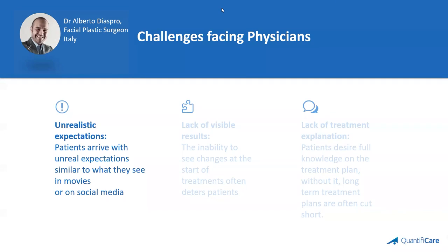So back on the topic, each one of us can tell definitely that dealing with the unrealistic expectations of the patient is something that challenges our practice every day. Patients come to our office with something in their mind, coming from social media, magazines, advertisements and whatever. Basically they are looking to be similar to some models they have fixed in their minds.